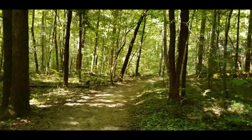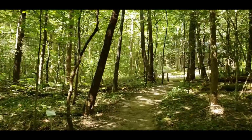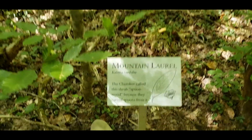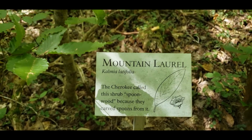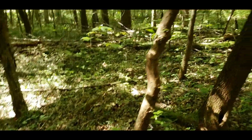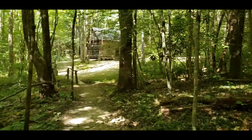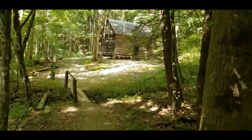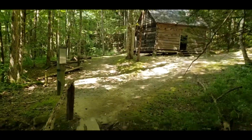Guess what we're coming up on? Surprise, surprise, surprise. A cabin. Oh. Mountain laurel. The Cherokee called this shrub spoonwood because they often carved their spoons from it. Cool. Another little footbridge.